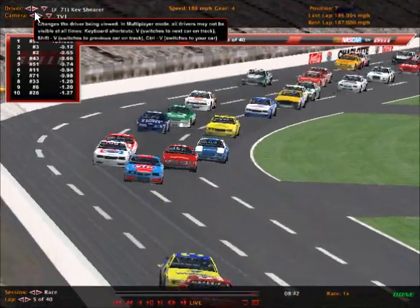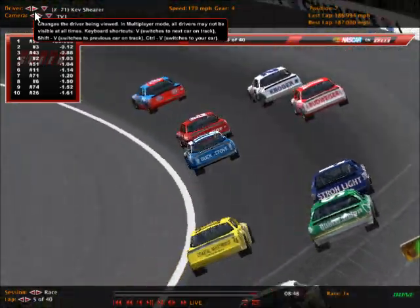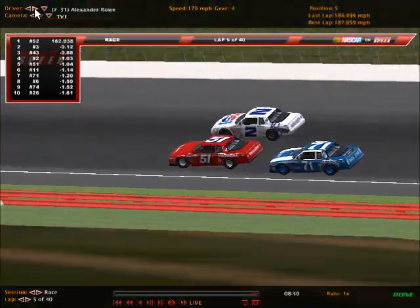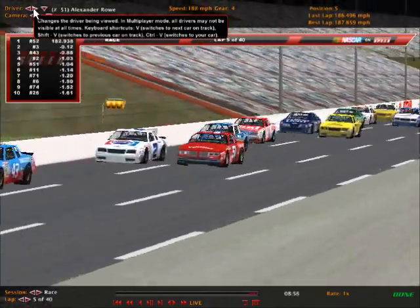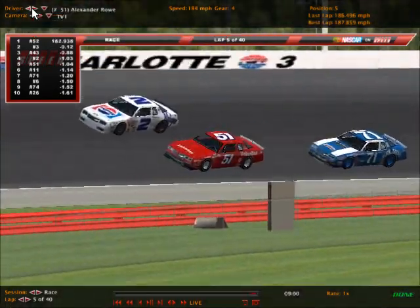Meantime, Kev Shearer has inside now late on the 11 car of Zach Winkle. And here comes the 51, Alexander Rowe, in that 51 machine. He almost won the last points race. He almost won a couple races ago at California Speedway, only to get passed with 2 laps to go by Cat Tellier.